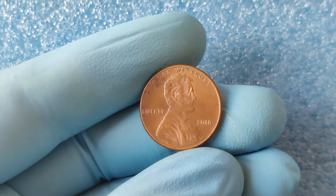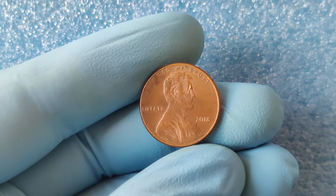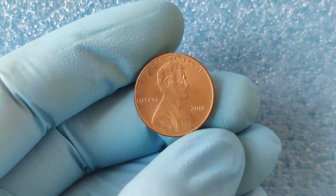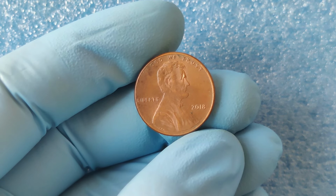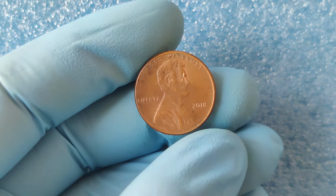But first, what is a mint mark? A mint mark is a small letter on the coin that tells you where the coin was produced. For modern pennies, you'll usually see a P for Philadelphia, D for Denver, or S for San Francisco. But here's where it gets interesting.